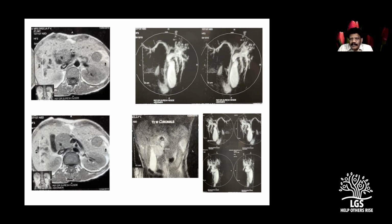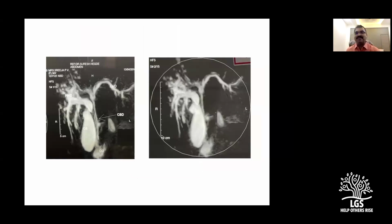See, the mass is present on the anterior aspect of the CBD. The junction of right and left hepatic ducts is not made out properly. It looks like they are separated. So this is from the posterior image, sir. That is another image. This image will give you further information.